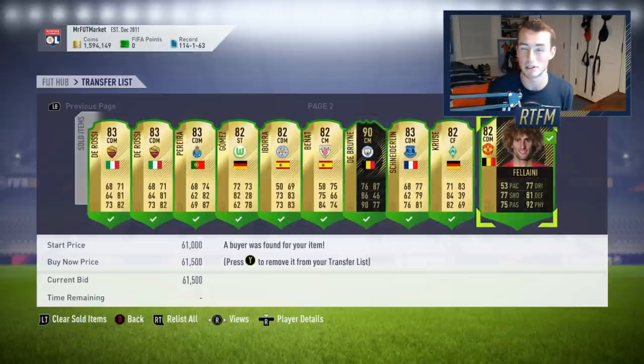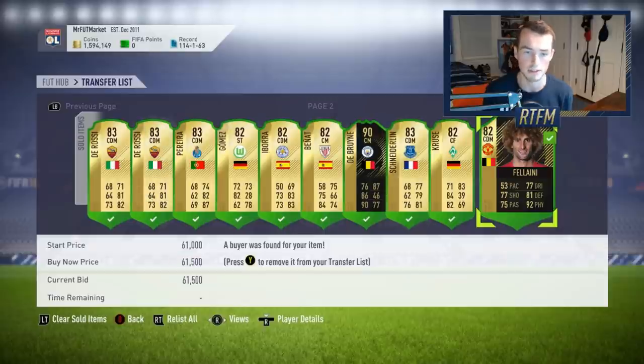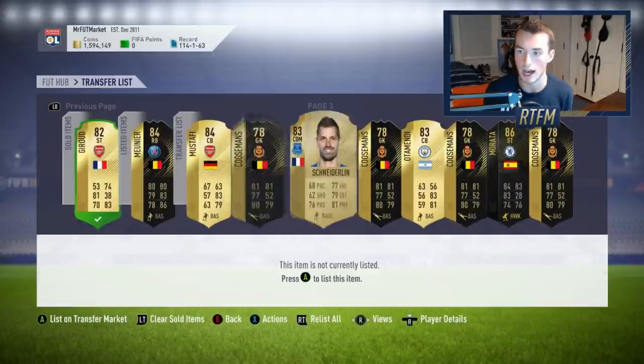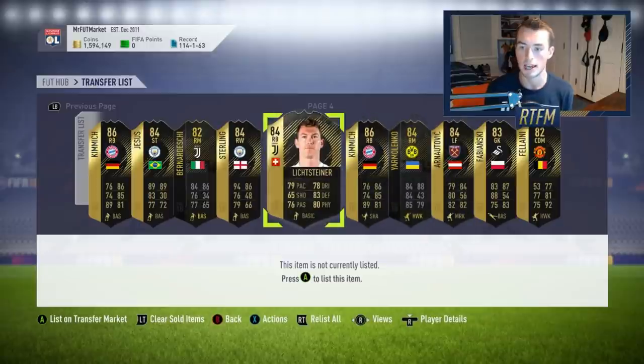So I took advantage, picked him up for 47k, and flipped him for 61,500 coins in the matter of like 12 hours, I think. After tax, I think we're going to make around 11.5k there, or 12k. My math might be off, it's late. And I bought five of those. That's what I want you guys to see. I bought a ton of those cards. I have a ton of Fellainis on my trade pile, and it's such a good method. And it's so easy to do.